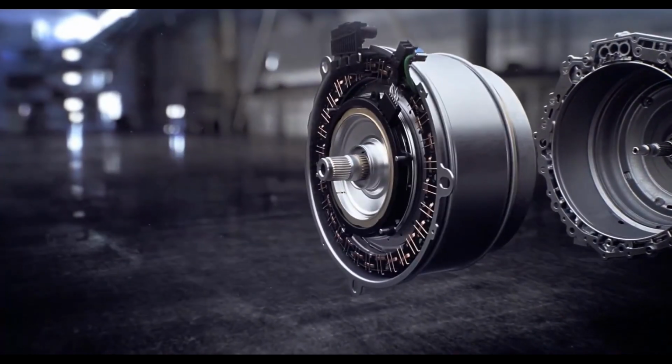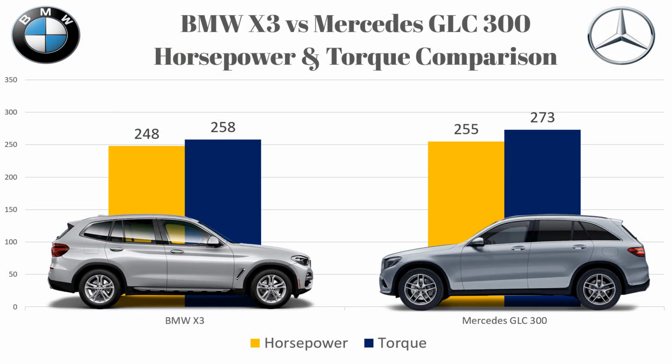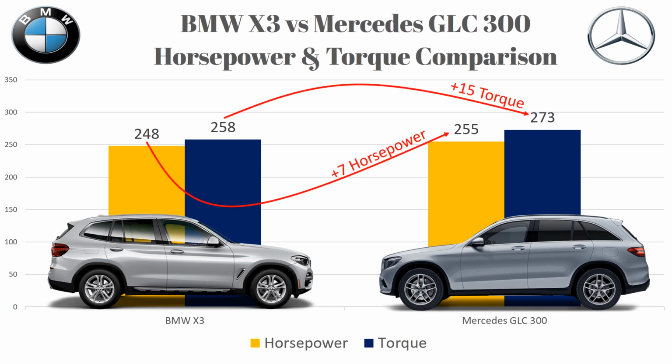Anyway, comparing these two, the Mercedes edges out the BMW in both horsepower and torque categories. In the horsepower category, the Mercedes bests the BMW by a narrow margin of 7 horsepower and the torque figure by 15. Next, let's look at the weight comparison.